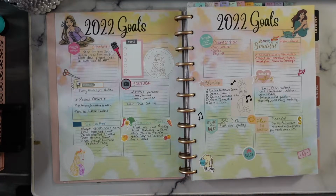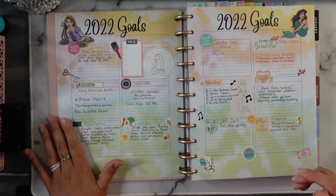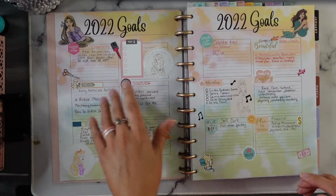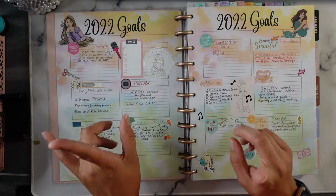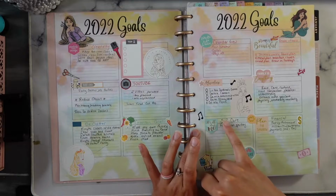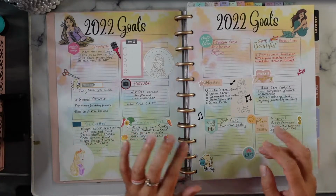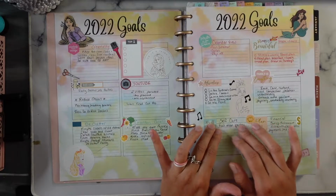So in my last goal planning video, this was not quite as well filled out. I did go ahead and fill in just some more goals here and there. I even accomplished one or two of them, which was really cool. And then I did change this section here that was supposed to be books that I wanted to read. I just changed it to a self-care box.